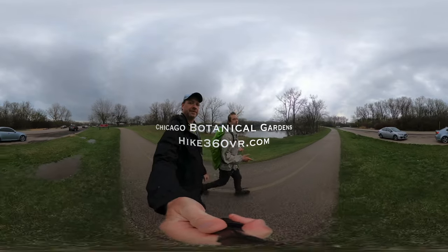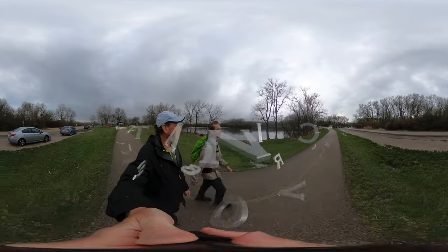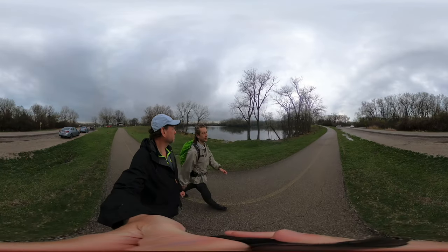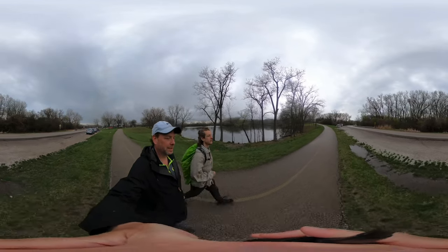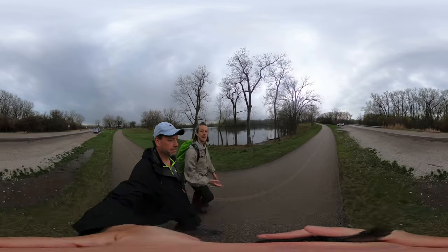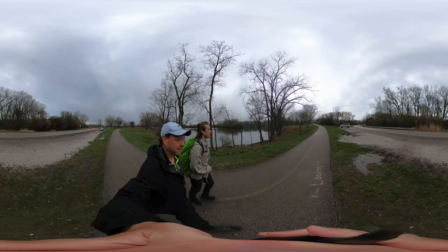All right, we are still trekking along the Skokie Lagoons. We're coming pretty close to Dundee Road and then back into the Botanic Gardens. But we're going to show you this one spot in the Skokie Lagoons that we often go to watch the sunset or post up some collapsible chairs, enjoy some food, and look out over the water. Right here.